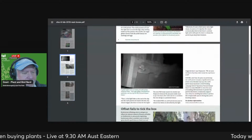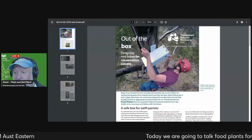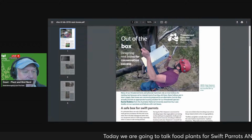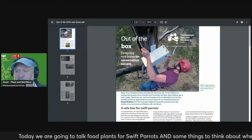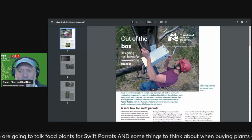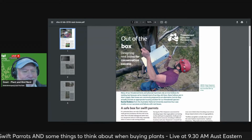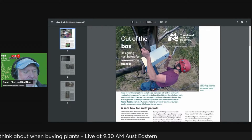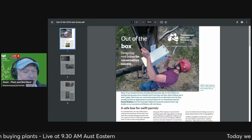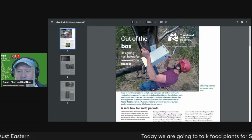Right, we won't go right through that. I'm going to keep hold of that, and I think it's time we did another Nest Boxes program. Yeah, I think we'll do an in depth one of that.